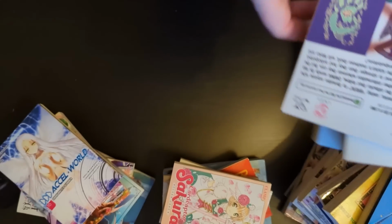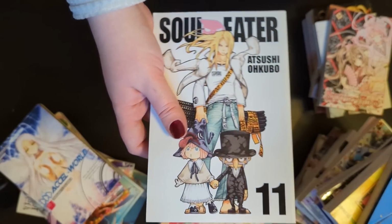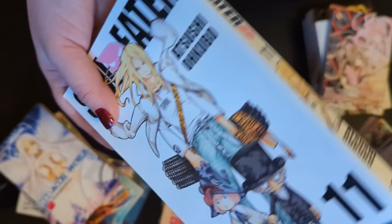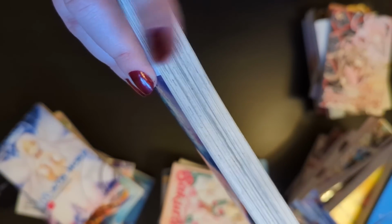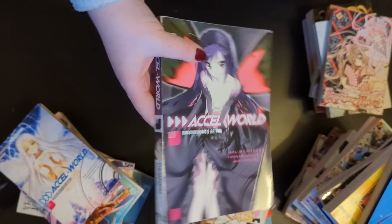Okay, on top we have got another Soul Eater, Soul Eater 11. This one is a little bit more battered than 5, feels a bit softer. Otherwise not too bad. It's actually still quite crisp there. And a good spine, a good spine. Good year, good year.